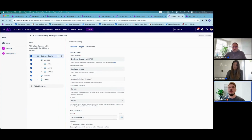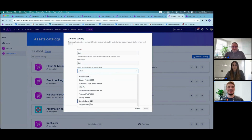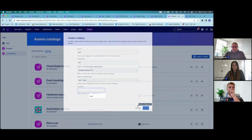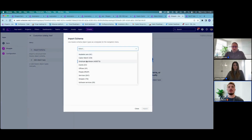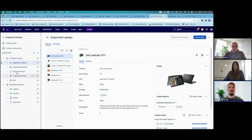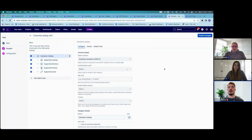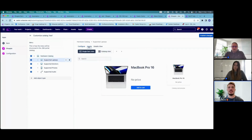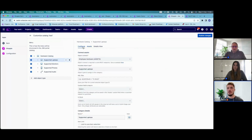When you first create a catalog, you will be prompted to import your assets. This can be done with a few clicks. Let me show it to you real quick, so you don't think I'm lying. When you first create a catalog, you will be asked to import a schema or add object types manually. So what you can do is just click on an object schema. You will see the same view as you would see in assets, actually. As you can see, the same object types you see in assets can also be seen in the app. Here you can just check or uncheck the object types you wish to have. And when you click on import, that's basically it. All of the assets are imported. All that's left is to configure the default attributes and some small details you would like to use.